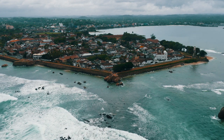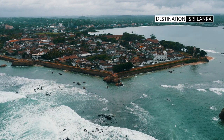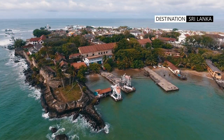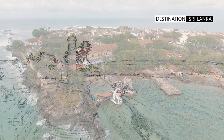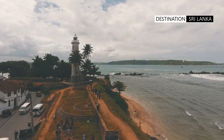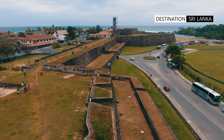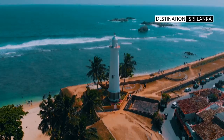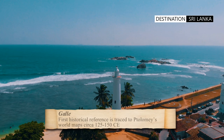The Galle Fort is a 16th century Portuguese colonial era defensive trading fort situated on the very southern tip of Sri Lanka. Designated a UNESCO World Heritage Site, it is a 90-minute journey by car or 3 hours by train from the capital of Colombo.